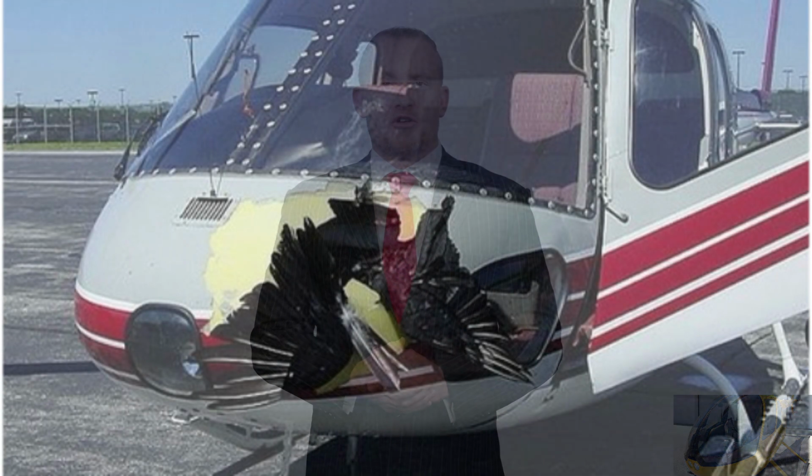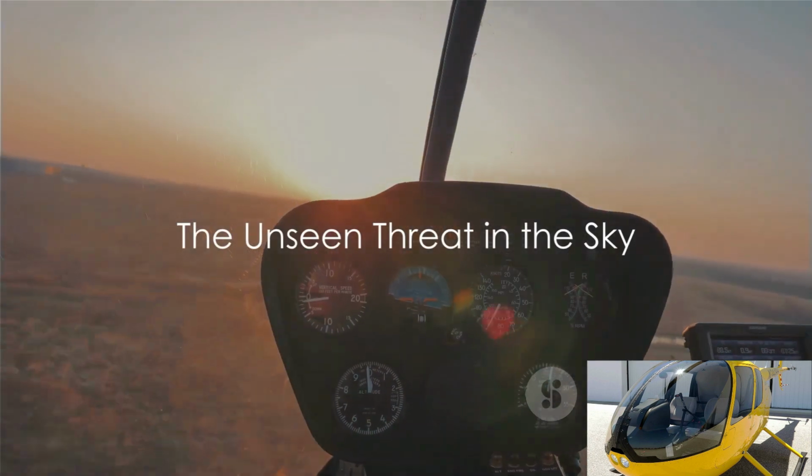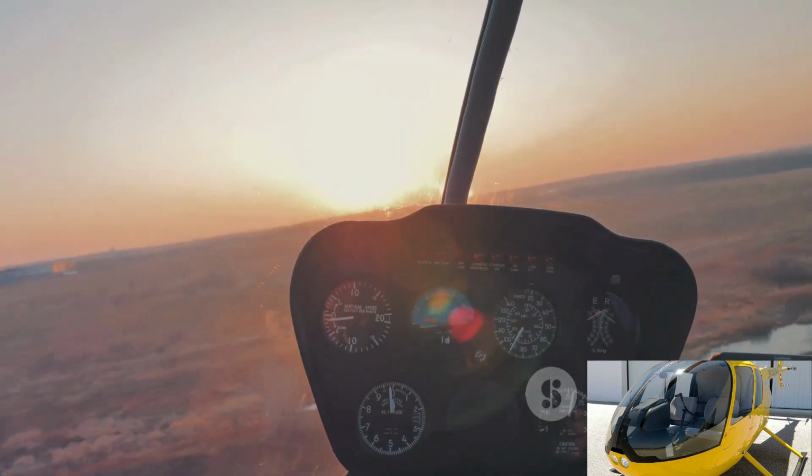Robinson explains the new windshields are constructed of energy-absorbing polycarbonate, whereas standard windshields are made of acrylic and installed with distinctive retention hardware. As well, a special hard coating applied to the Robinson windshields provides protection from scratching and weather degradation. Imagine soaring through the sky, commanding a powerful machine, when suddenly a bird strike, a problem more common than you might think.